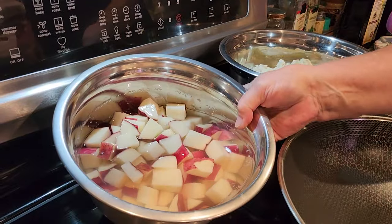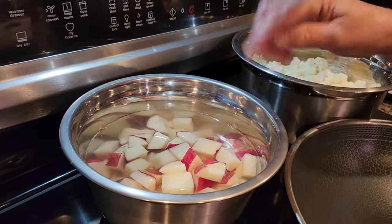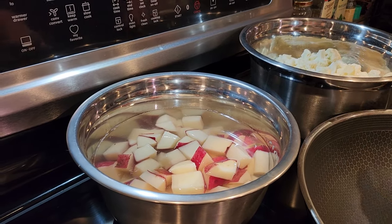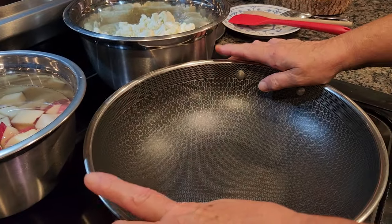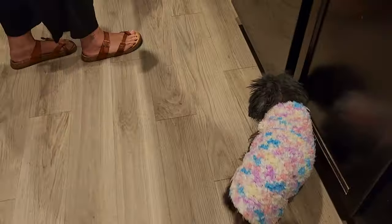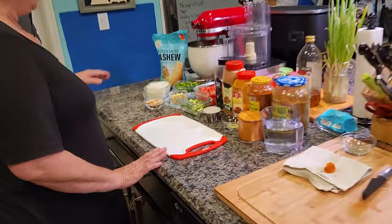And I've been bleeding already the potatoes. Remember bleeding? Because we're going to get the cornstarch out, the potato starch. And then I have my beloved wok here. You know that beast too. And then we go over here. So this is what we have.